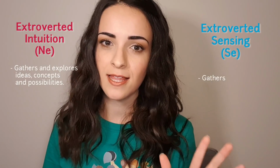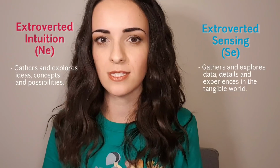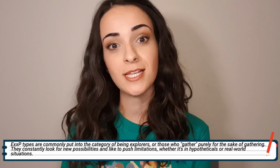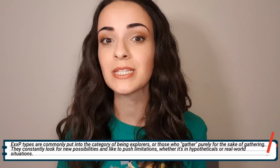So to sum up, extroverted sensing is collecting and interacting with concrete and tangible data in the real world. Now, it's an exploring function, so it's similar to extroverted intuition or NE, which is another sort of exploring function. However, where NE gathers and explores ideas and concepts, SE gathers and explores real world tangible data and experiences. Now, SE users can present similarly to NE users, especially DOMs with NE, so ENFP and ENTP, in that they're both running with exploring functions. However, their reasons for why they're exploring and where they're getting their energy from is actually completely different.